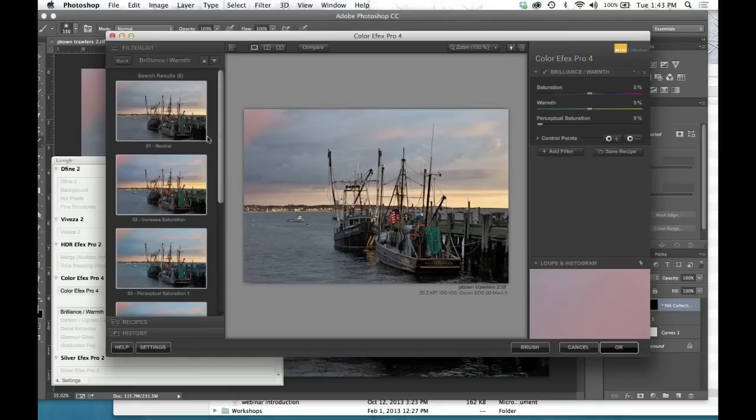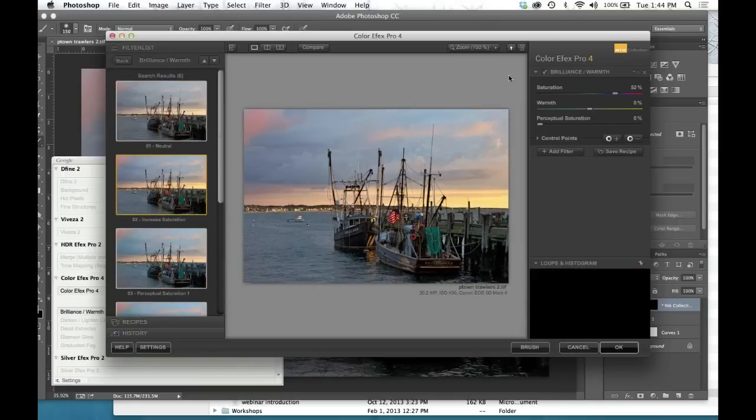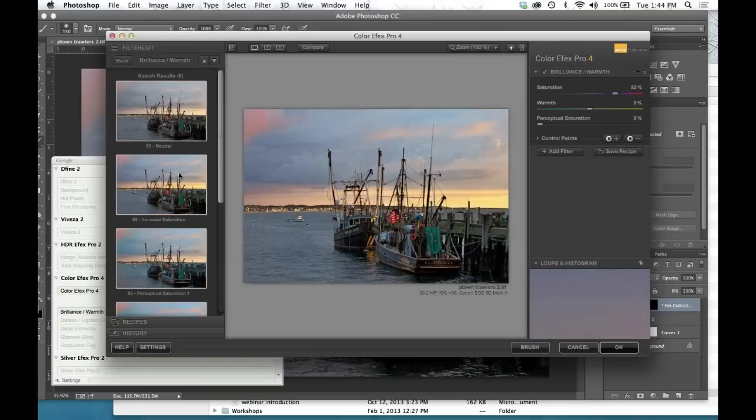Again, I have a number of presets here. I'm going to select the one that's closer to what I'm after. In this case, it's the increased saturation. I'm not really keen on what it's done to the sky. It's maybe saturated the sky a little bit too much, and it's brought in a little bit too much warmth to the trawlers. But what I'm looking for is this golden light at the horizon line. So that's what we're going to do.